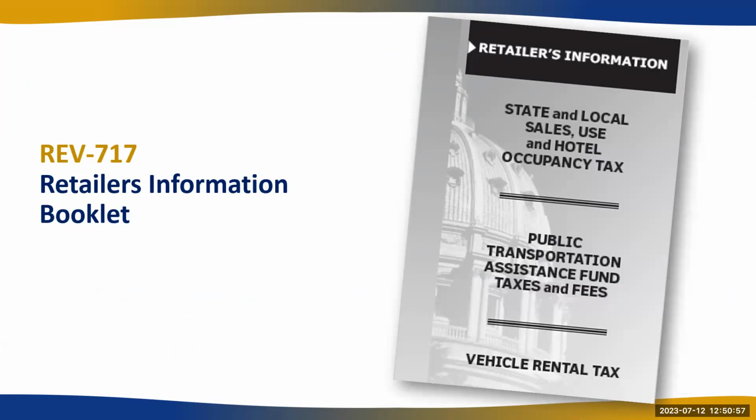We've mentioned this one a few times throughout this presentation. The REV 717 Retailer's Information Booklet is a great guide for determining what goods and services are subject to sales tax. It also provides some information on some of the other topics we discussed here today as well, like petitions for reassessments, construction contracts, and motor vehicle lease tax rates, and more.